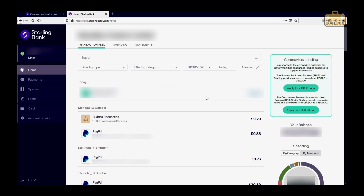So if everything's gone according to plan, that should automatically log you into the desktop app, and this is kind of your default home screen on the actual app on your computer. So you've got a list of recent transactions, you've got your current balance, what your spending is and all that, and then you've got the menu down the left hand side here, and each screen you'll find has got a few extra menu items across the top here as well.